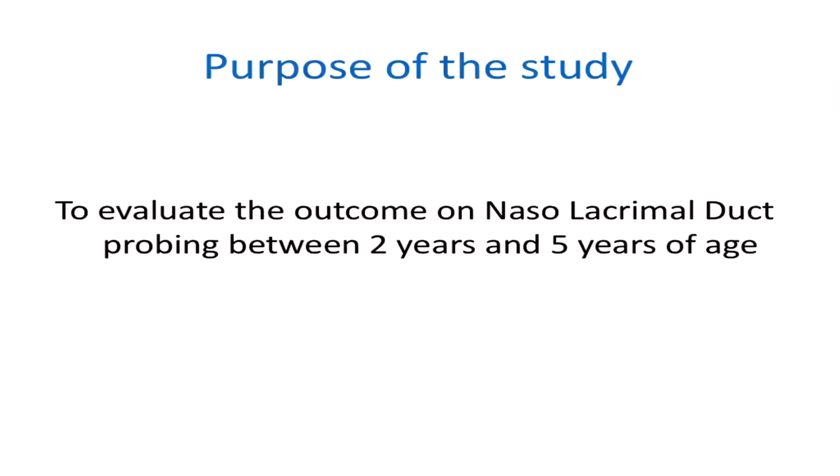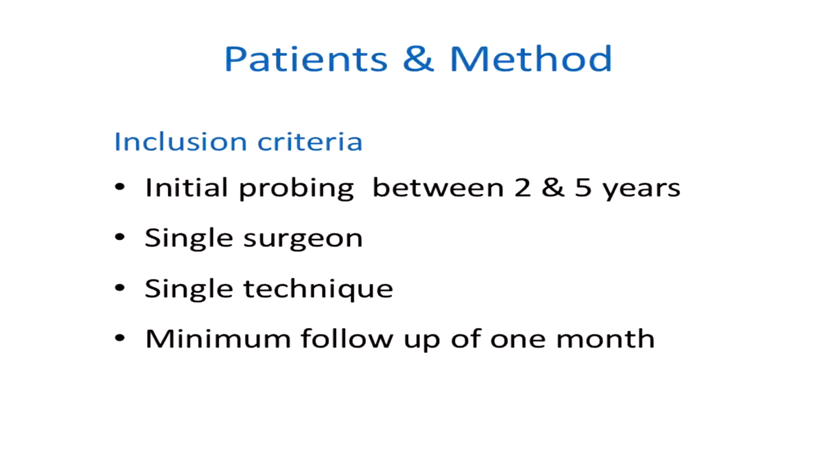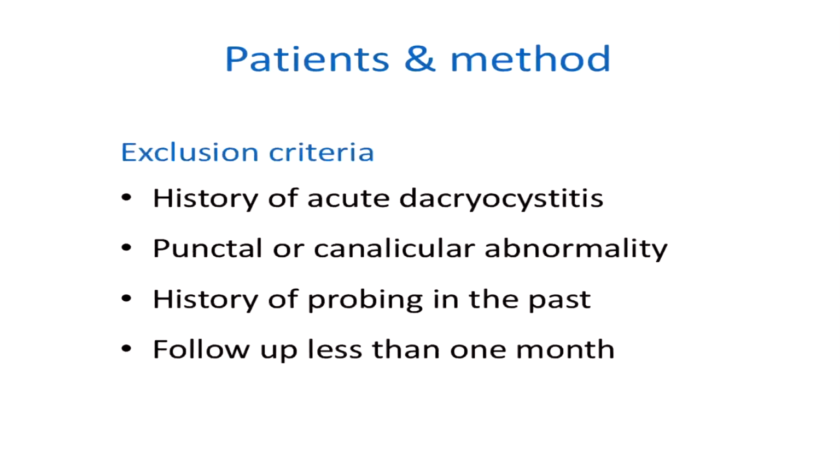The purpose of this study was to evaluate the outcome of nasolacrimal duct probing between 2 years and 5 years of age. It was a retrospective study, and medical records of patients who underwent probing between January 2011 and December 2016 were studied. Inclusion criteria were initial probing between 2 and 5 years of age, performed by a single surgeon using a single technique, and minimal follow-up of 1 month.